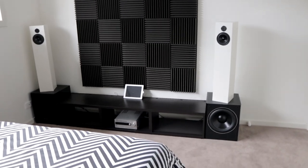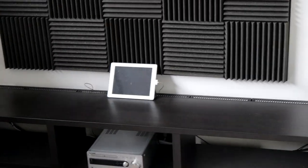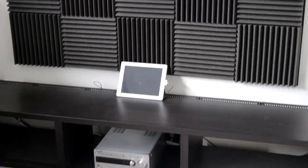But yeah, mainly the audio source is just an iPad. I know a lot of people are going to be like, oh, doesn't run high enough quality files.